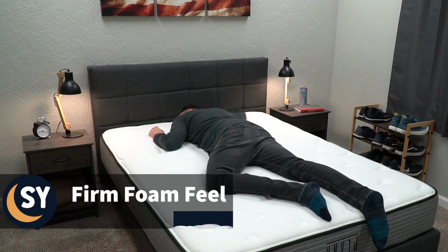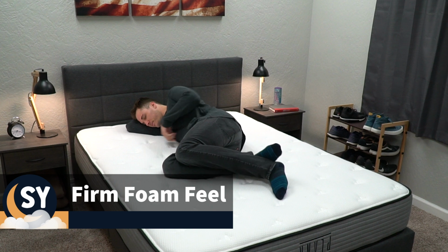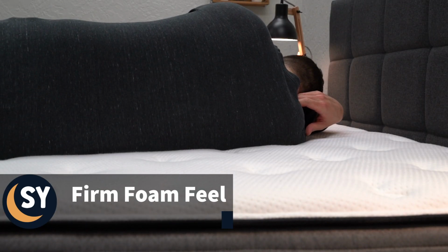So either way you shake it, the plank mattress is going to be firm. Let's move on to feel now, and the plank mattress will have a firm, neutral feel. You won't really sink into the bed, you sleep more on top of this mattress, and your hips stay in horizontal alignment with the rest of your body.